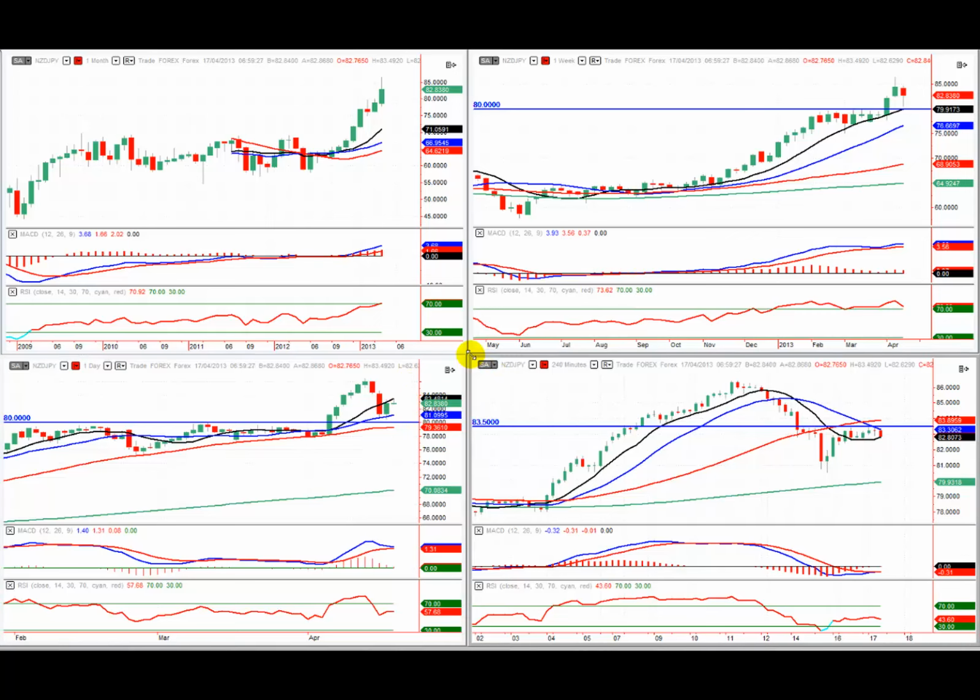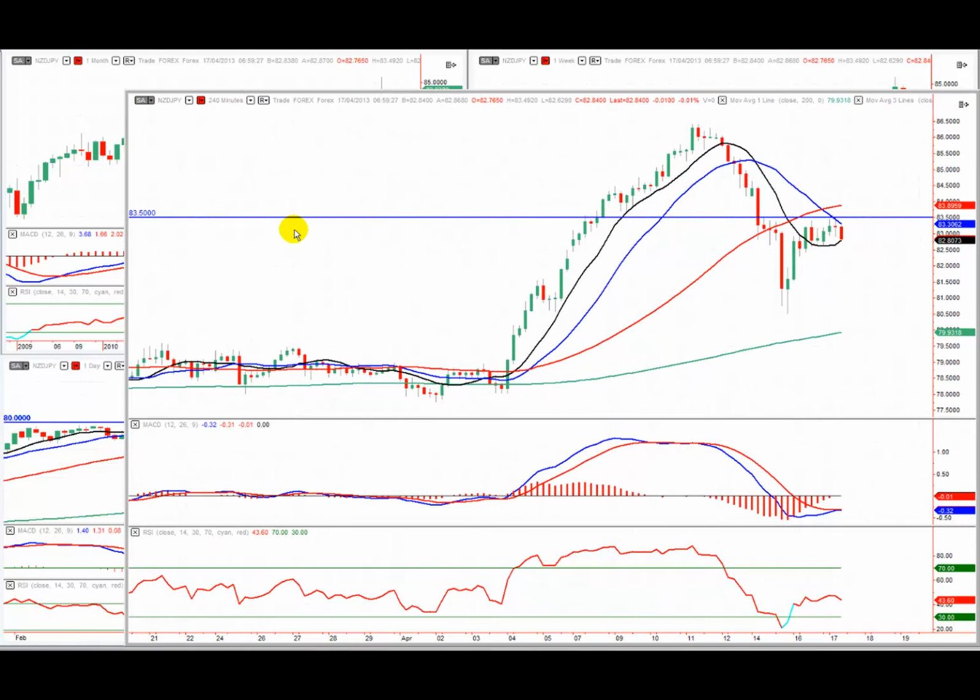If we take a look at the lower time frames, I've got a 240 chart here, and we can see this recent pullback, and as price has come back up, we've developed a level around the 83,500 level. You can see that price reacted a little bit to this level on the way up, but more noticeably we found resistance here a number of times recently. At the moment price is just rejecting off that level, but on the indicators we've got bullish convergence, so we've got some nice buying momentum coming in, indicated on the MACD and the RSI.